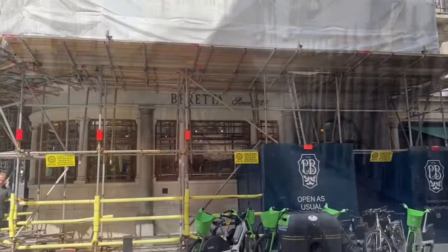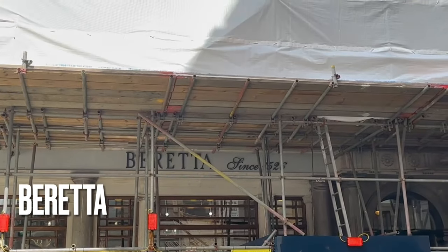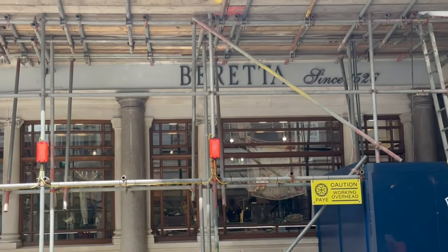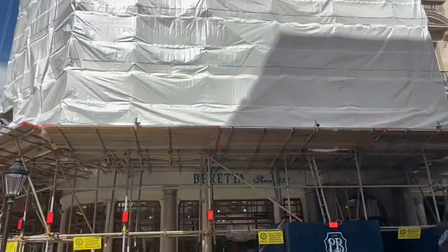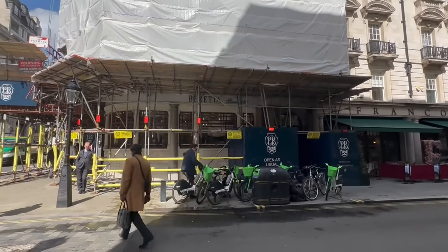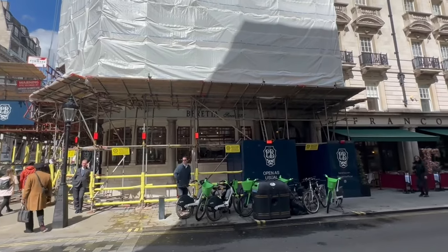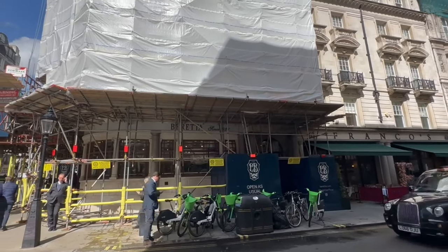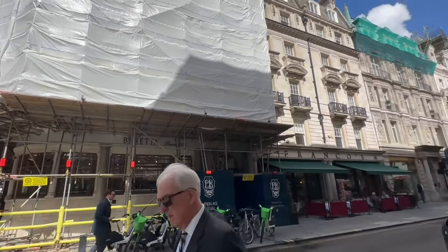So I'm just going to walk down St. James's Street, because there are some lovely buildings and some nice little quirky old-fashioned shops here, so I'll show you what we can see. You might be able to see that sign just there where it says Beretta. So this is a really old shop. Unfortunately, it's completely scaffolded at the moment, but it's at the corner of Jermyn Street. They've got old-fashioned gear, I would say, or if you like tartan and countryside stuff, that's the place to go. They've been there since 1526, you guys.